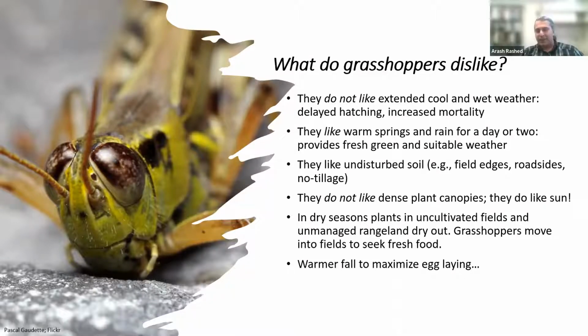That's how much they like sun, and if you make a dense canopy, they're not going to like that, at least to stay there. Now, when we have a dry season, which has been the situation last year and the year before that, we have these plants around the field edge or in rangelands that would dry really quick. They're usually not managed, and they respond to stress pretty quick. And that's what these grasshoppers don't like. They start taking off and they get into fields and start feeding.